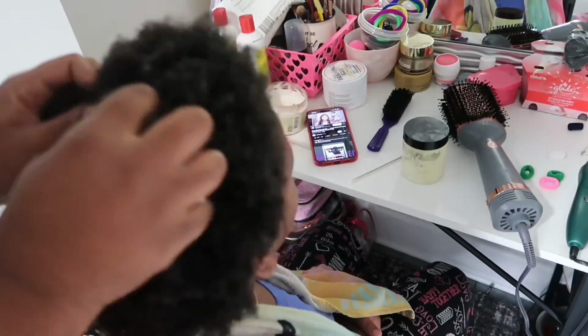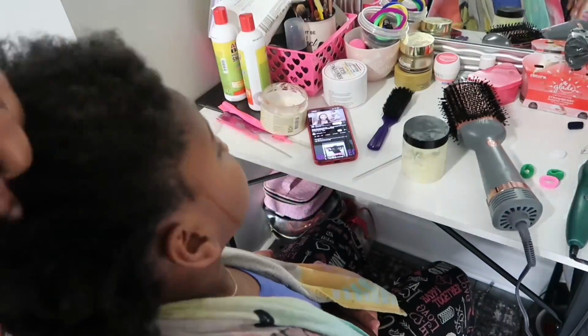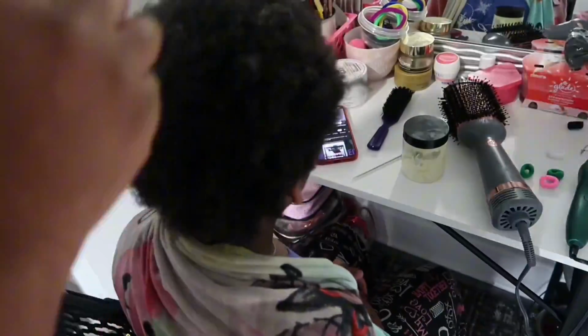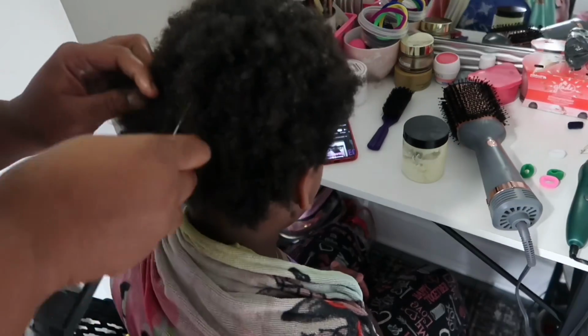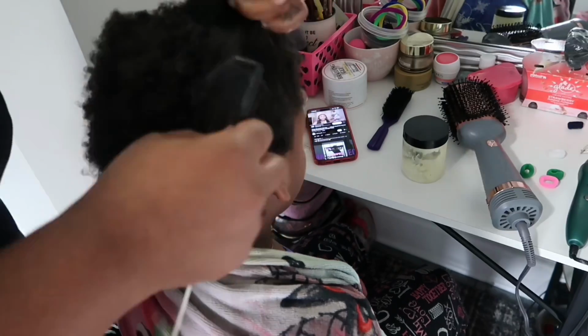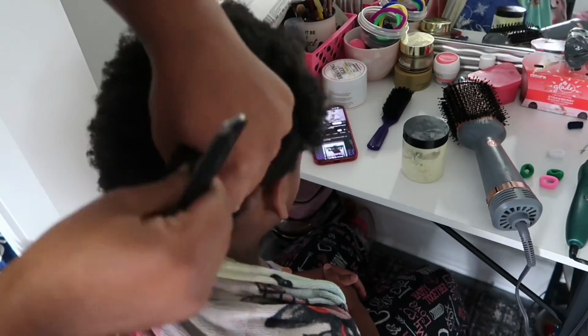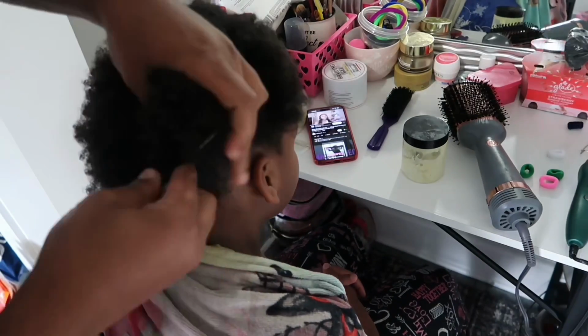After that, we're going to section the hair off. Then we're going to put some hair butter on it. Then we're going to put some hair butter on the scalp. And then we're going to start the blow drying process. I don't got to sit here and give y'all a tutorial on how to section out hair, do I? Y'all should know how to at least do that. I don't know how to do hair, but I know how to section off some hair.